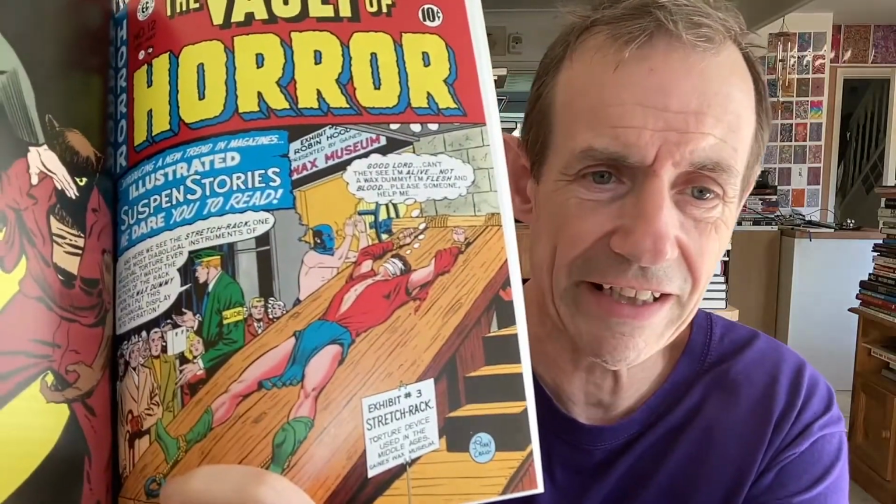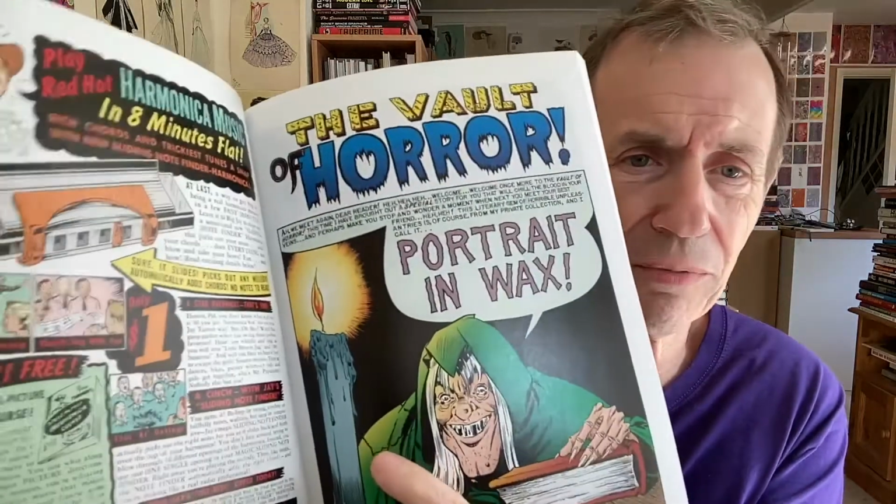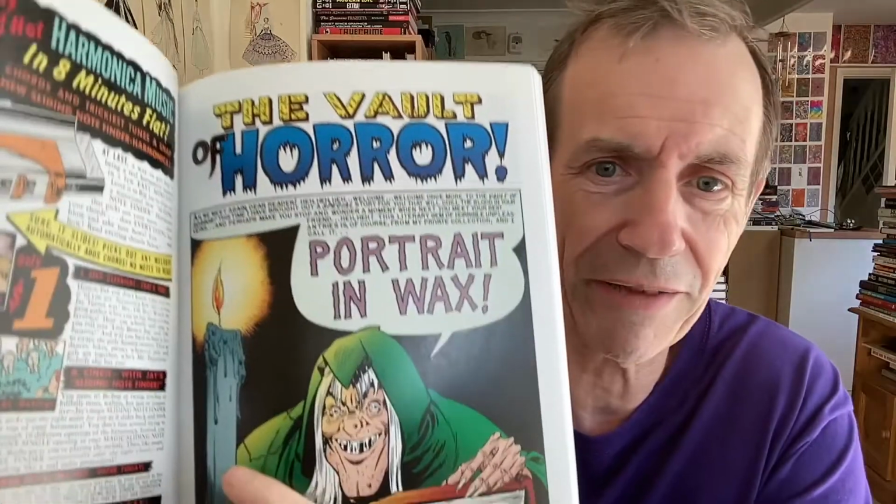So you've got the Vault of Horror there, Wax Museum. Always got to have stories in wax museums. And the illustrated suspense stories. I always loved the way they included that. They really were quite obsessed with suspense stories. I noticed that appears a lot. Portrait in Wax. And also you've got the adverts as well. Harmonica music. Sort of fits well with a horror book. But anyway, Vault of Horror, Portrait in Wax.